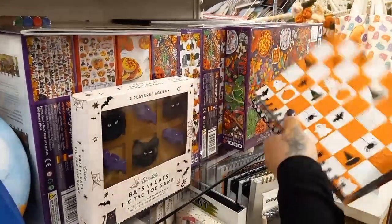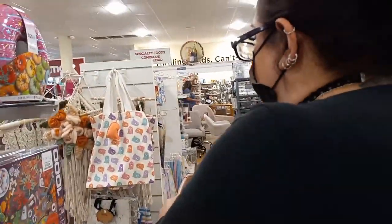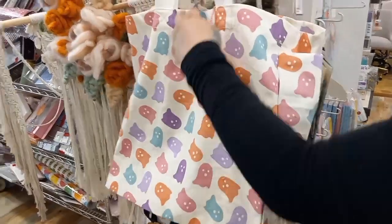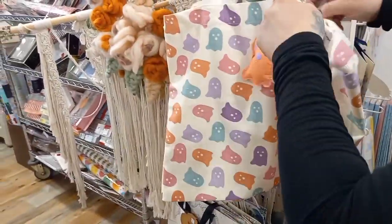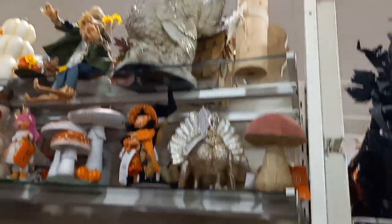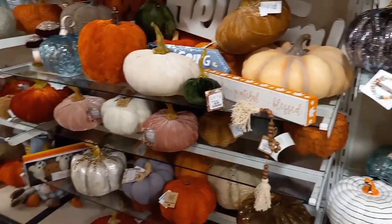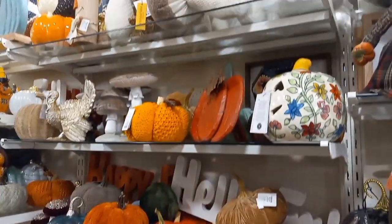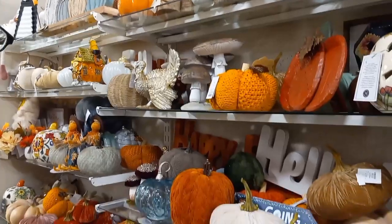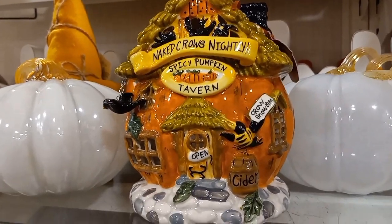Didn't we just see that at Marshall's? Yeah. $4.99. Oh my god, that bag's cute. Which one? Oh my god. Yes. It's me if I wore a bag. Yeah. Looks like my pumpkin also. $5.99.